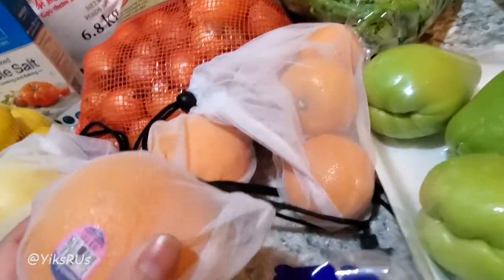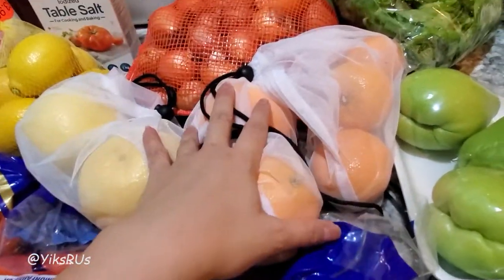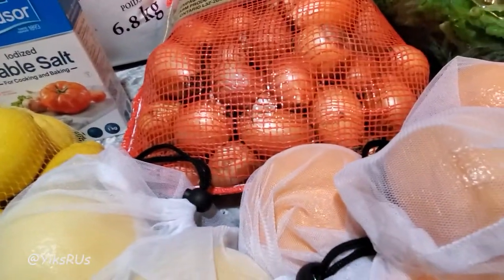Okay, next we got two plain oranges. I don't even know what kind of oranges these are. Nelson purchased them. Anyways, we're trying to get Ginevra to eat more fruit, so we're going to juice these for her to try. And then these are the Ori clementines that I raved about last year.